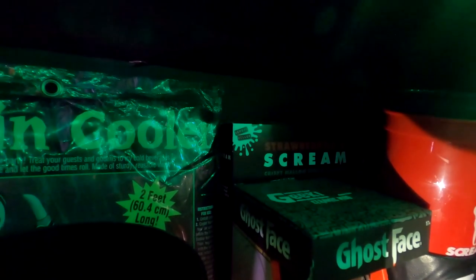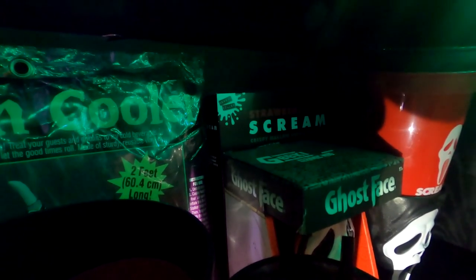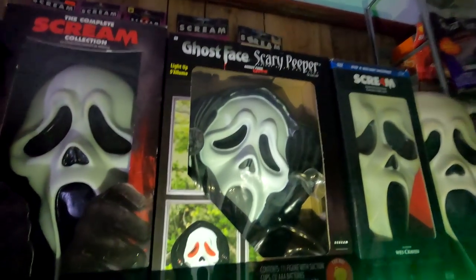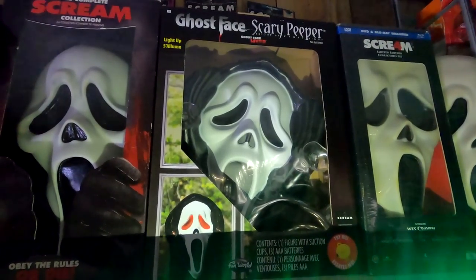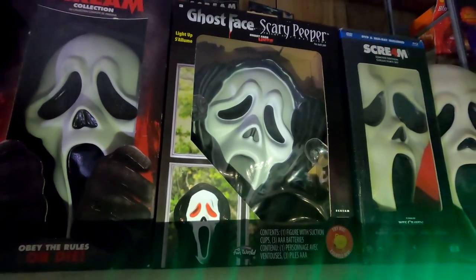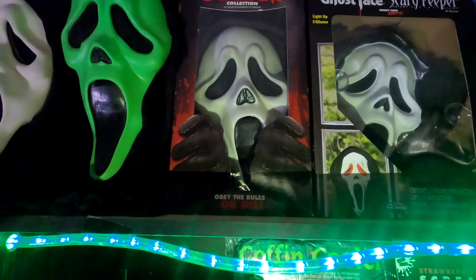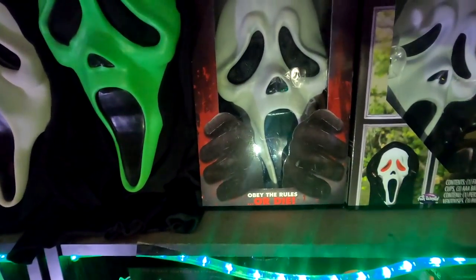And hiding in the back, of course, we gotta have the official Scream cereal, the Strawberries and Scream Cereal Killer Screaming Box Ghostface Cereal. Above those, we have a bootleg Scream 4 box set, and a Ghostface Scary Peeper. I still need to get an updated one of those because this one had one of the lights missing out of the eye, or it had fallen down. And I don't want to open it, but still a really, really cool piece. Then a very, very sought after one, the complete Scream collection with the classic EU mask inside. Such a cool box. Obey the rules or die.